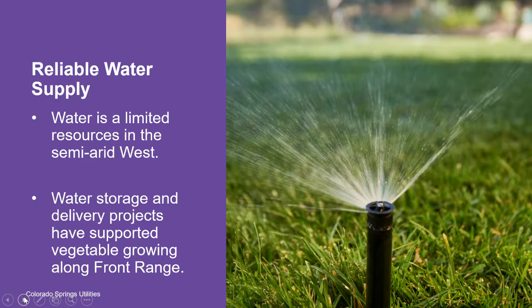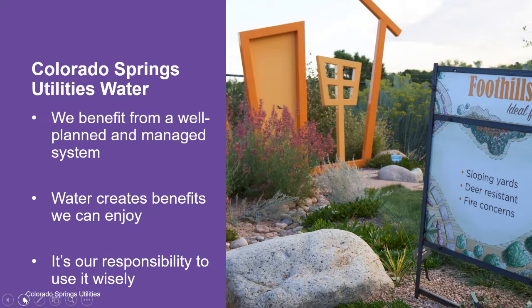So this is something that we can really rely upon and take advantage of, as long as we're good stewards of this precious water resource that we have. Here in the Colorado Springs area, the water provider is, of course, Colorado Springs Utilities, and we have a very extensive, well-planned, and well-managed water system. This whole system was built to support a good quality of life here in the Colorado Springs area. So it's certainly a good idea to take advantage of this water system and produce valuable benefits for you and your family and your friends and neighbors to enjoy. That's a really good thing that we can thank our forerunners for.